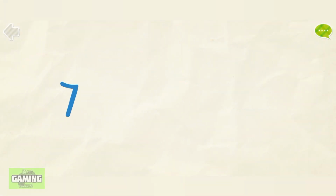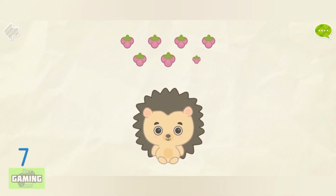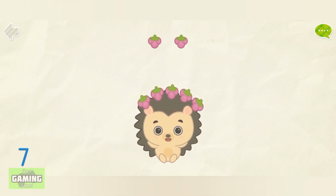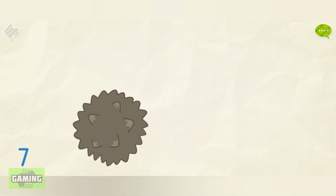Seven. Give the hedgehog 7 berries. 1, 2, 3, 4, 5, 6, 7. That's it!